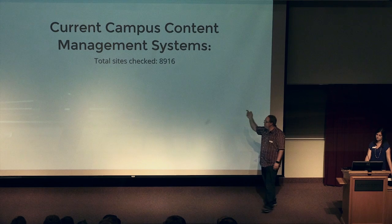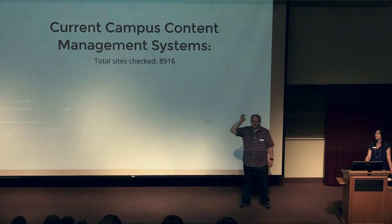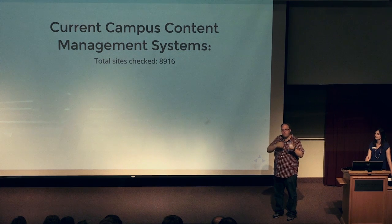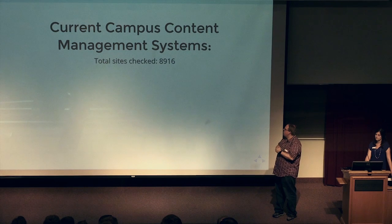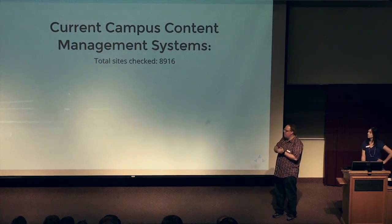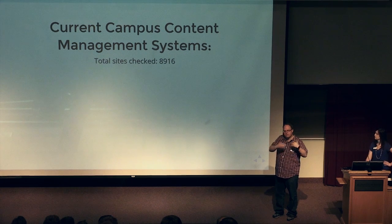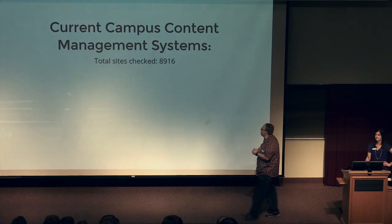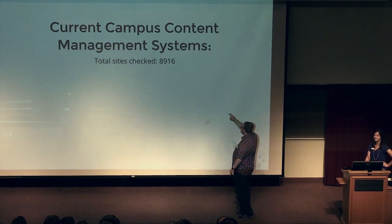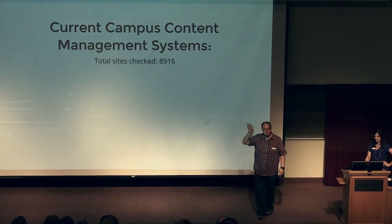I checked 8,916 of them. I actually got over 50,000, but then I ran it through a little ping checker to see if port 80 was open, see if it was even a web server, right? Which isn't entirely the best way to make sure it's actually serving web pages. But anyway, we didn't want to click through every single one, so we decided this was a good option. So we got it down to 8,900.